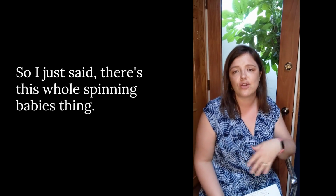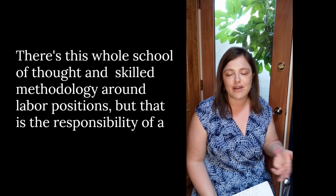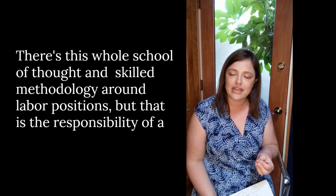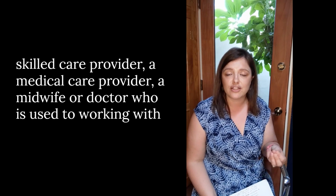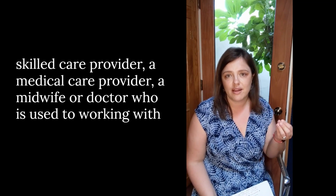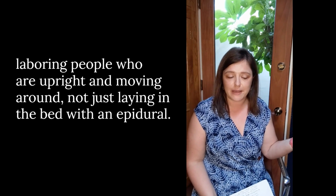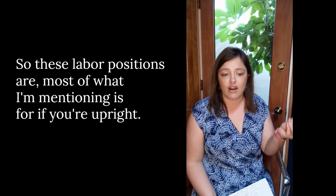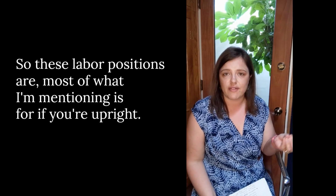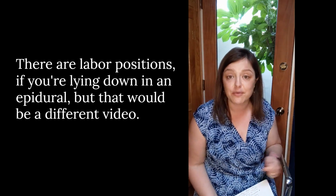So I just said there's this whole Spinning Babies thing. There's this whole school of thought and skilled methodology around labor positions, but that is the responsibility of a skilled care provider, a medical care provider, a midwife or doctor who is used to working with laboring people who are upright and moving around, not just laying in the bed with an epidural. So these labor positions, most of what I'm mentioning, is for if you're upright. There are labor positions if you're lying down with an epidural, but that would be a different video.